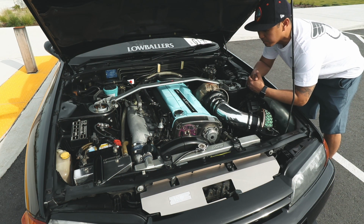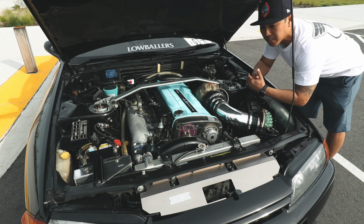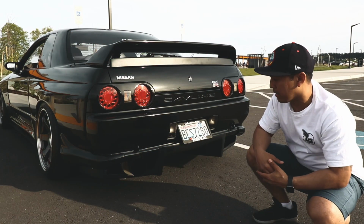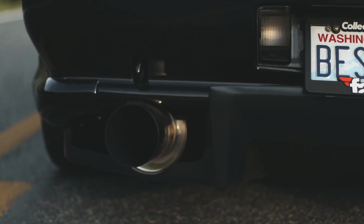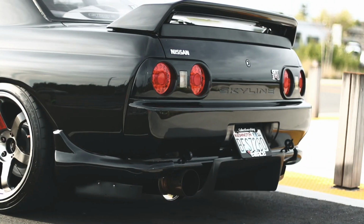The manifold's custom built from my friend. Downpipe's custom built. It's got HKS piping, HKS intercooler, coil radiator. Yeah, that's really about it for the engine. All right, here in the back, I got a HKS high power exhaust and a custom diffuser that my buddy Cal put together and built for me so I can keep my rear spoilers on the rear bumper.